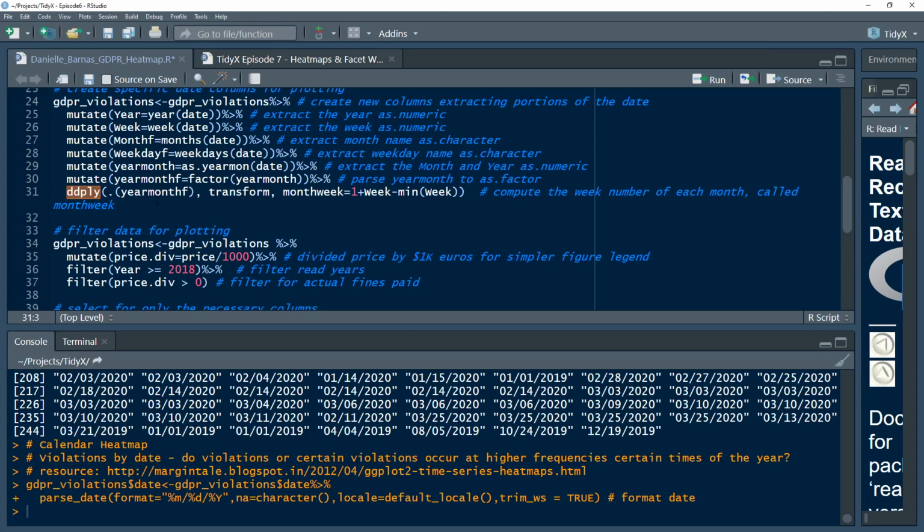Usually you'd pass it your data frame and then the column that you want. So she's got it right there, year, month. Which column is that? That's the parse year, month to a factor. Okay. So transform month, week equals 1 plus week minus 1 week. So it's looking like this is a precursor to a group by. So it's saying for each unique value in year, month, F, perform a transformation where find the... So this is getting what week in that month is it?